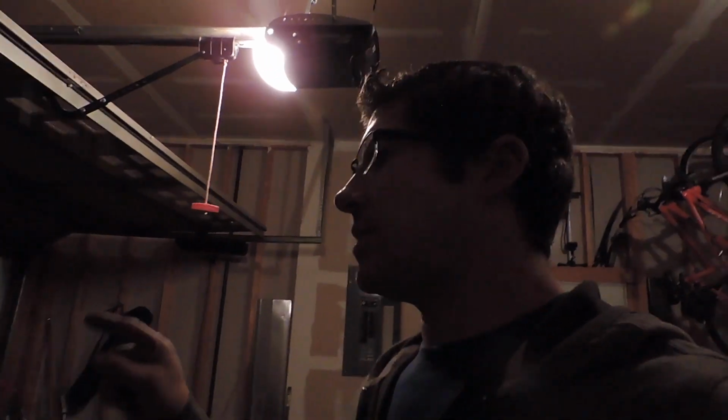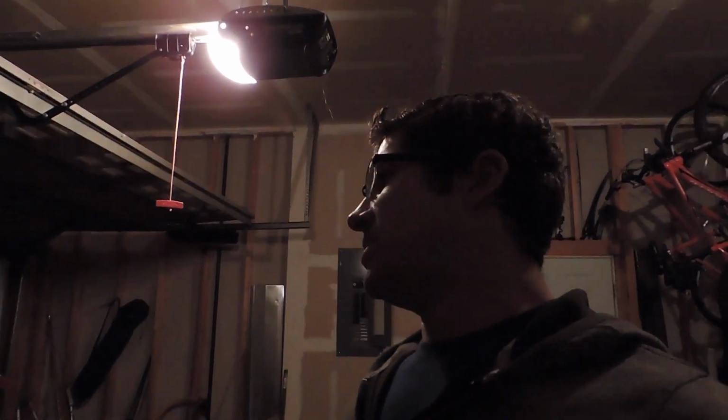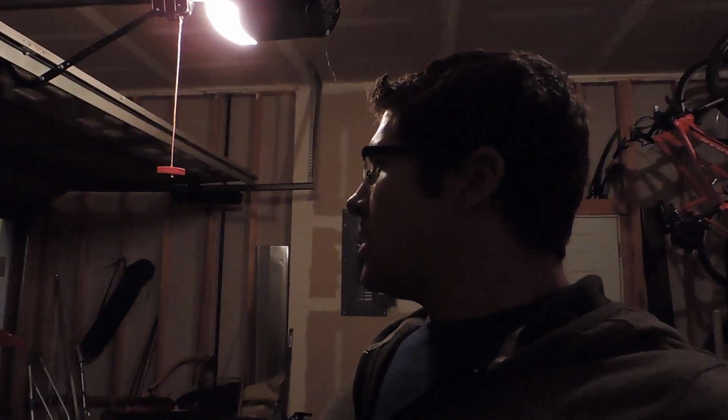Yeah, so that's pretty much it. That's where we're at. The blue car is almost drivable. Well, it is drivable, but it needs an alignment, and I've got to fix the exhaust still. And then the next couple days are going to be spent trying to get the red car ready to go. So that's it for now.